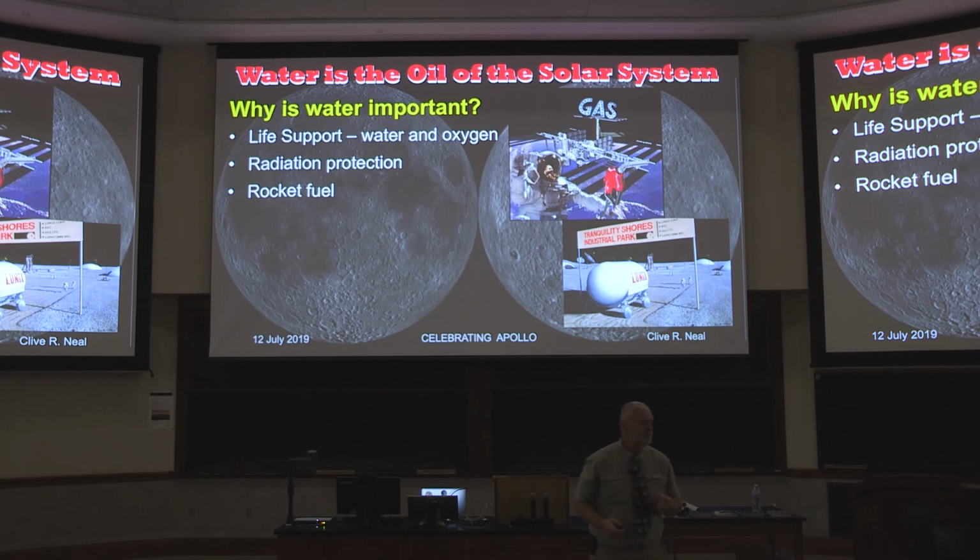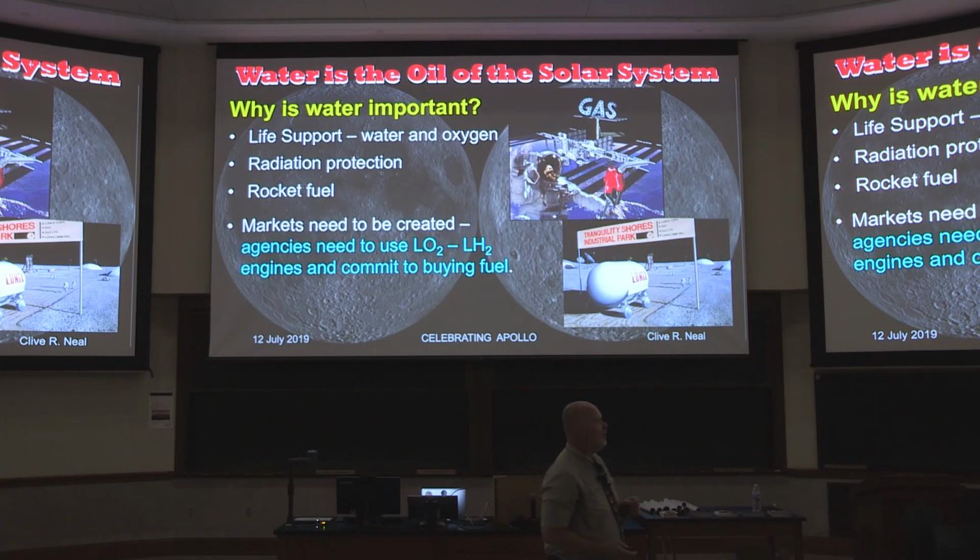And we need water to live. We need it for a lot of things. Why is water important? Well, we can split hydrogen and oxygen, and we can have the oxygen to breathe. We can have it to sustain life. Most importantly, a meter-thick sheath of water is really good at protecting humans from ionizing radiation. Finally, it's rocket fuel. Liquid hydrogen, liquid oxygen makes a great rocket fuel, gives you the most chemical impulse per mass unit. So agencies need to look at developing these engines. And give NASA their due, their Space Launch System is liquid oxygen, liquid hydrogen.